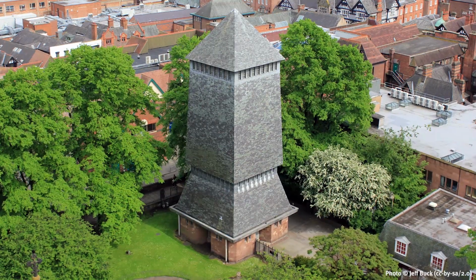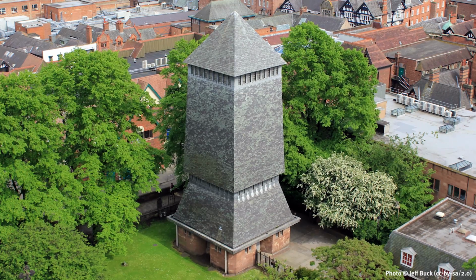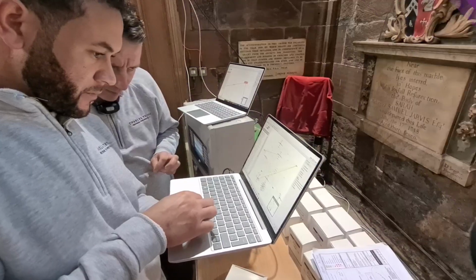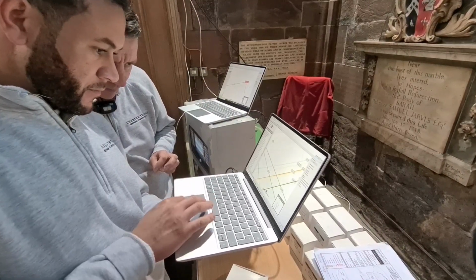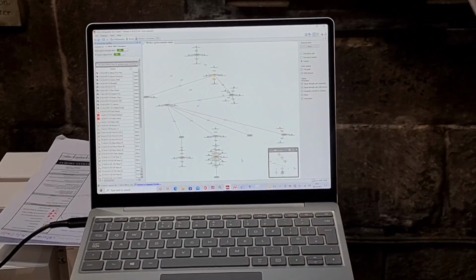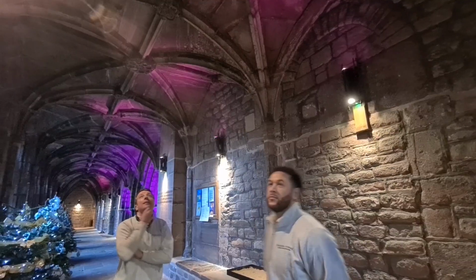The cathedral's got an outbuilding, Addleshaw Bell Tower, so there needed to be a link between cathedral and bell tower. There was an initial design challenge for us to think how we was going to get radio over there, but with K-Mesh it's just plug and play, and it was just great to see it.